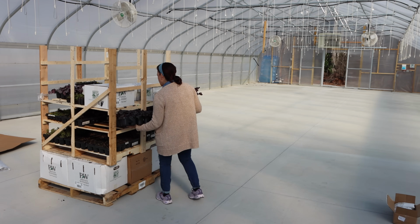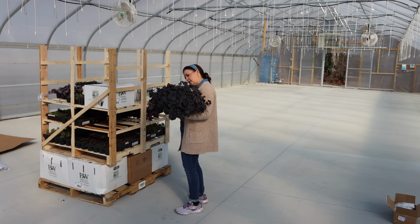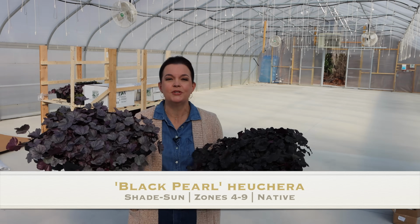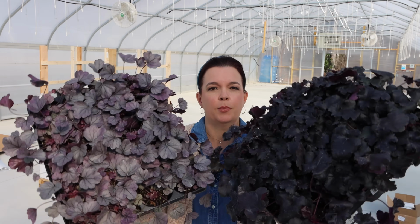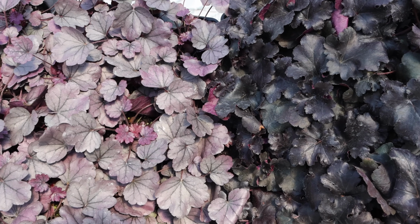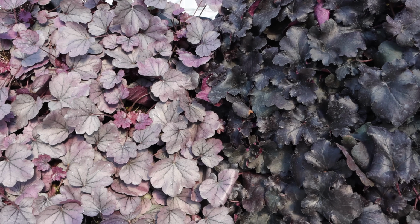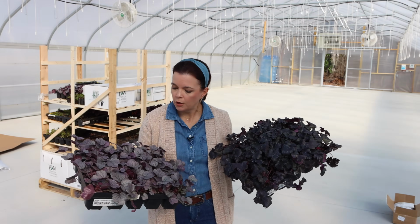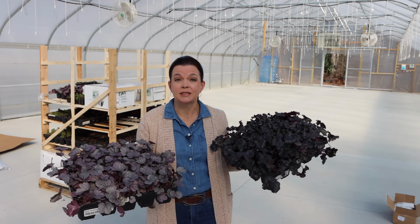Of course, they all have great labels on the side. Yes, so this is black pearl. So I'm gonna see if I can hold them up to the camera so that you can see the difference between silver gumdrop and black pearl. All right, hopefully the camera is showing the difference. Black pearl obviously has a deeper purple color, that black color, where the silver gumdrop literally has a silver overlay.